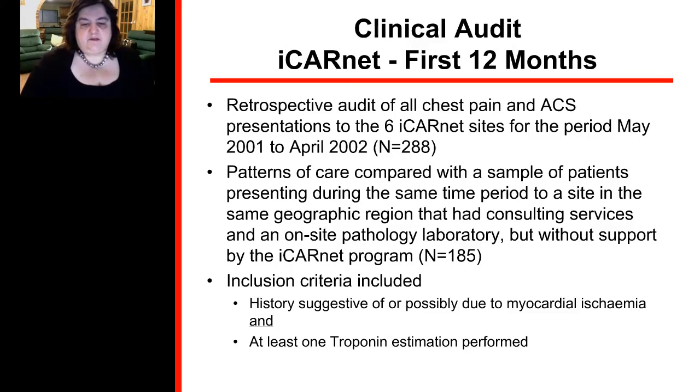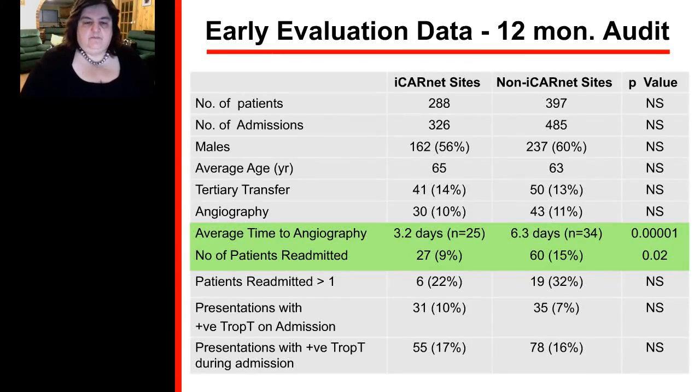The inclusion criteria was that they had to have a history suggestive of myocardial ischemia and have had at least one troponin estimation. If you look at the evaluation data, what was most important and one of our performance indicators was that if you're a high-risk cardiac patient, you had to have an angiography between 48 to 72 hours. At the non-iCCnet sites, the time to angiography was about 6.3 days. In our network, we had reduced that to 3.2 days. So that was really promising. It also looked like the readmissions for these patients were considerably fewer in our network.